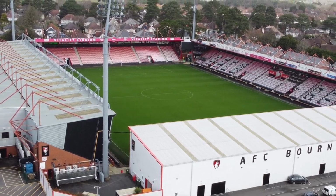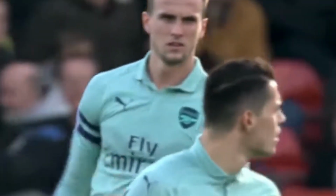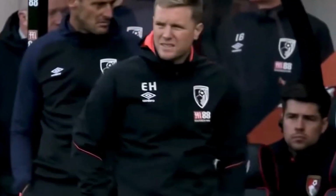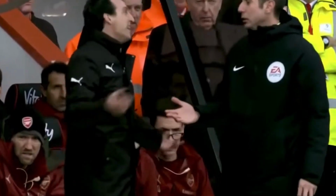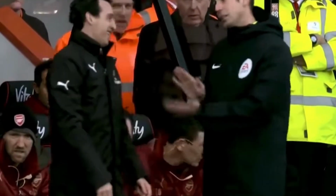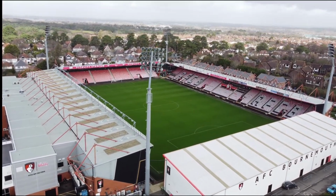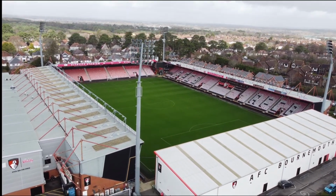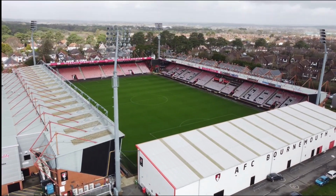But don't let the size fool you. This stadium is a fortress where many bigger clubs have found themselves humbled. It's a testament to the old adage, it's not the size of the dog in the fight, but the size of the fight in the dog. Now, here's an interesting quirk. The stadium was completely rebuilt in the early 2000s, turning the pitch 90 degrees. Talk about a complete makeover.